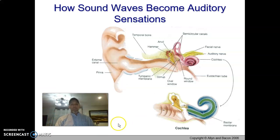So here we have our ear. By the way, the inner ear is crazy. It is so complex, and there's so much stuff going on in there. It helps us not only with hearing, but with our equilibrium, with our balance. Fluid within our ears actually helps us to stay upright and know up from down. So the inner ear is incredibly complex. So I'm just going over the basics because AP Psychology, they just want you to know the basics of hearing.